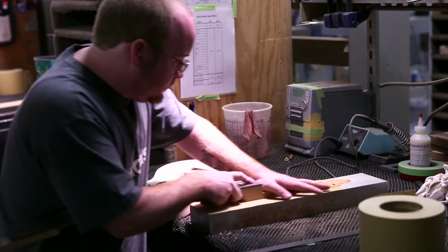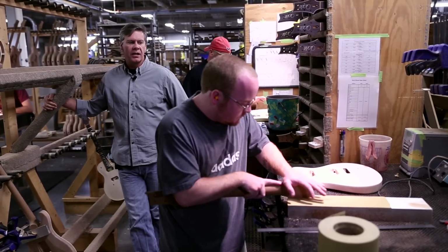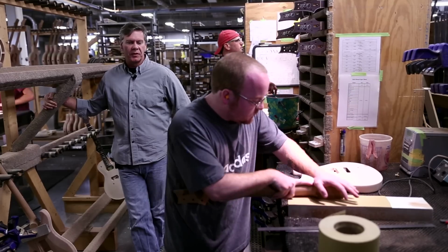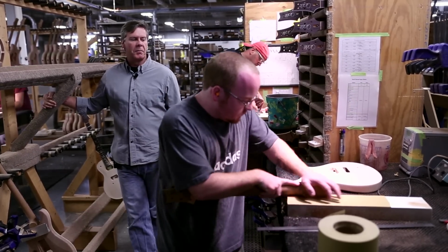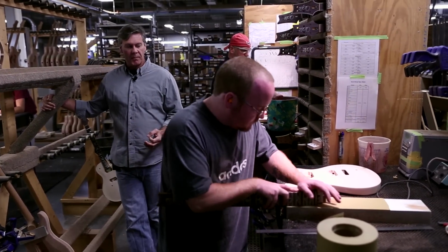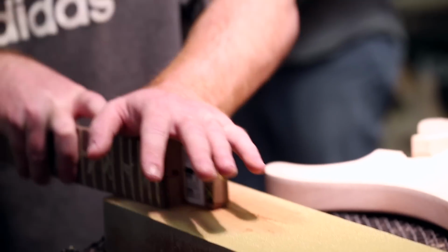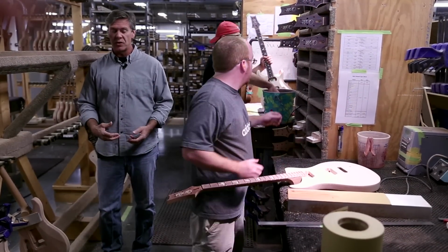Here's a spot that has not changed one bit in 30 years, and that is how we take a neck. Once we've gone through the process of building a neck and it's everything we want it to be, it has to be mated to the body, and it has to be done perfectly, really. And in a way, it doesn't necessitate such a great glue joint, because glue is really there to help the joint, it's not to create the joint.